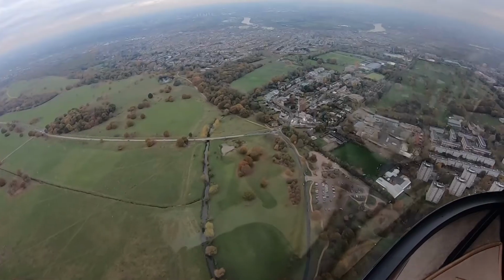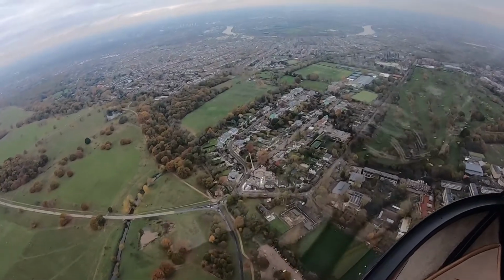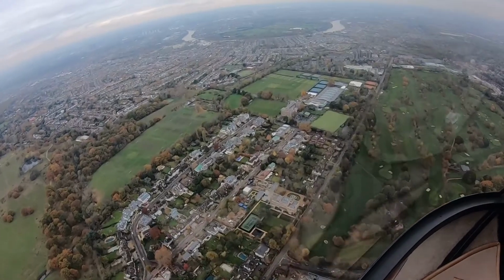Deer down there, look. See the deer down there? Is that Richmond? Yeah, it's Richmond Park. Police 4-1, entering controlled airspace. So, where the cars are at the lights, and we can now see that road coming into place.